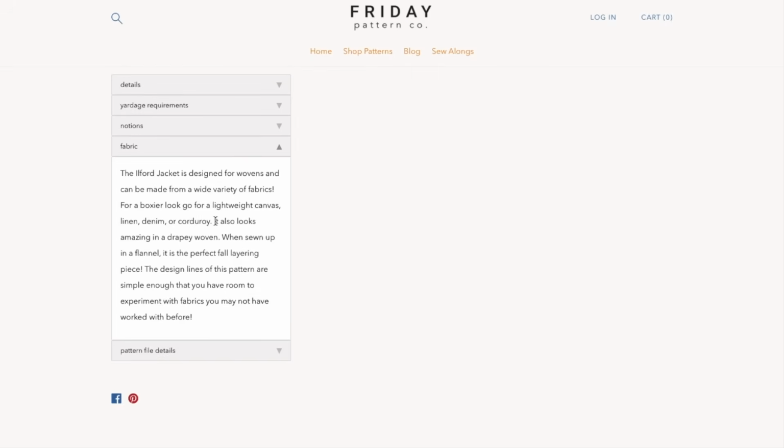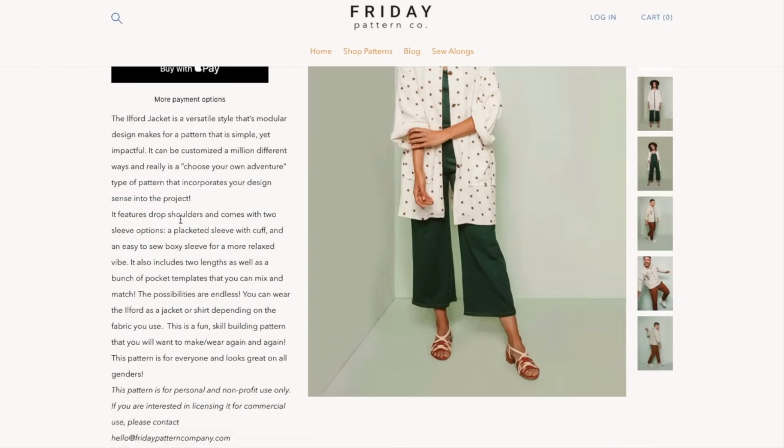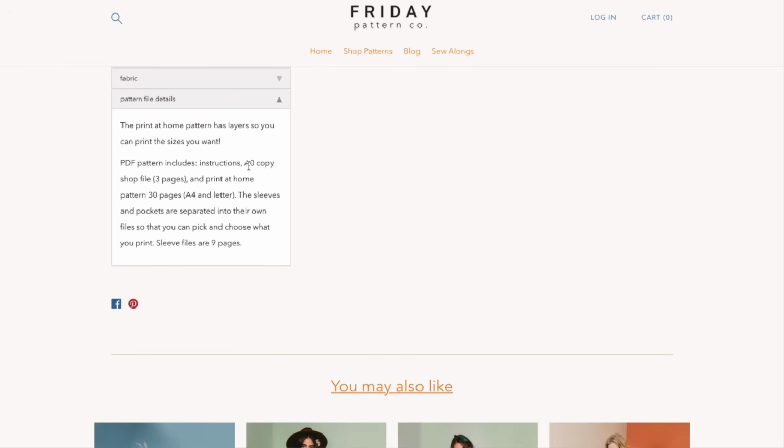designed for wovens, lightweight canvas, linen, denim, or corduroy. Also looks amazing in a drapey woven. I think the model is wearing a double gauze or something. And then it does come in copy shop and print at home.